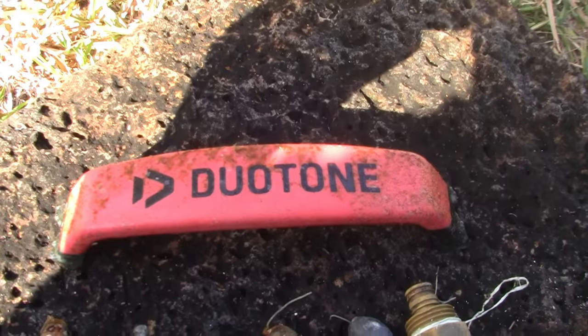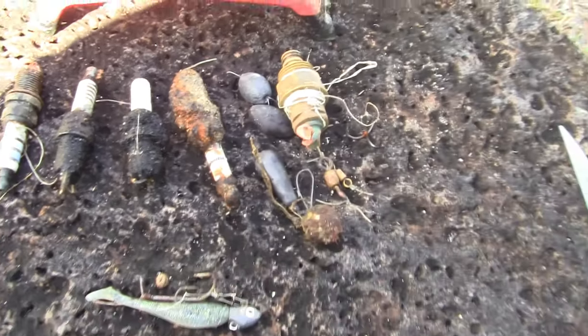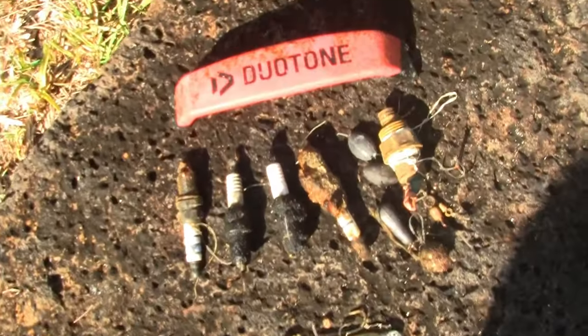But you know, this is just an overview of the first dive of what I got. Well, I got someone's kiteboard handle, which is rough. They had lost their handle. So, 4 spark plugs. Yeah, not the greatest. But if I could just move out of the sun, then you'll be able to see that.